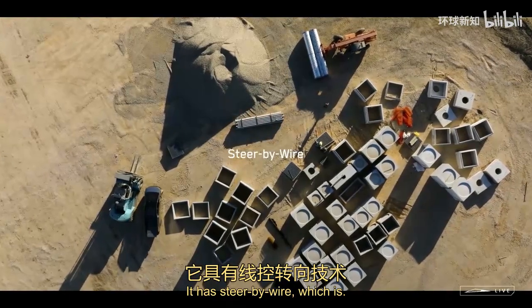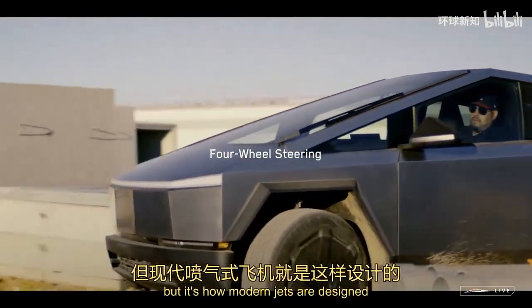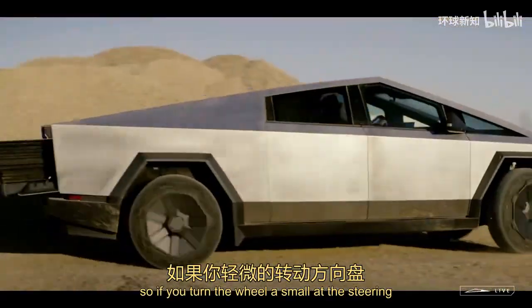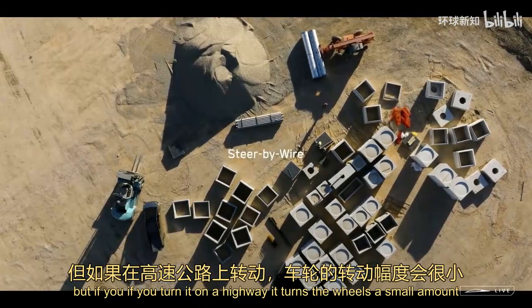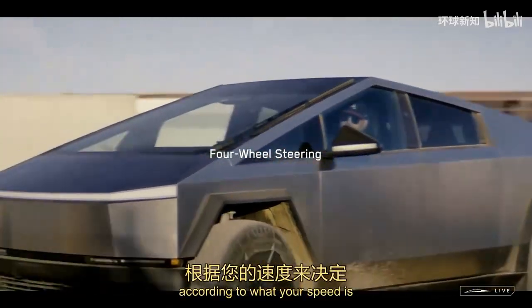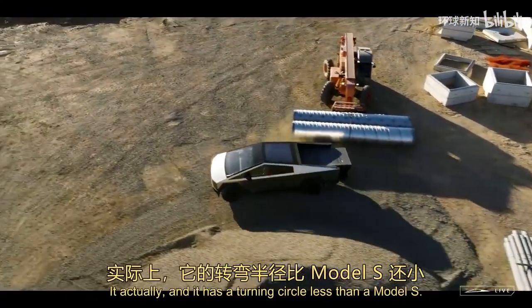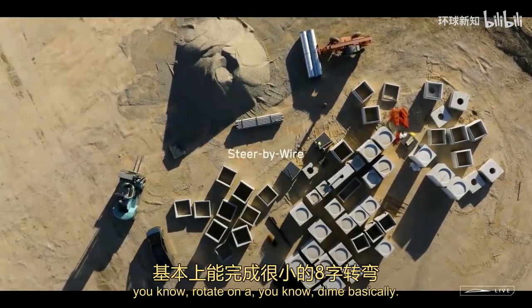It has steer-by-wire, which most people don't know what that means, but it's how modern jets are designed. The steer-by-wire gives you variable gain. So if you turn the steering yoke a small amount in the parking lot, it will turn the wheels a lot. But if you turn it on a highway, it turns the wheels a small amount. So it dynamically adjusts how much the wheels turn according to your speed. And this actually makes it very easy to drive. It has a turning circle less than a Model S. So this thing can practically rotate on a dime. It has incredible low-speed maneuverability.